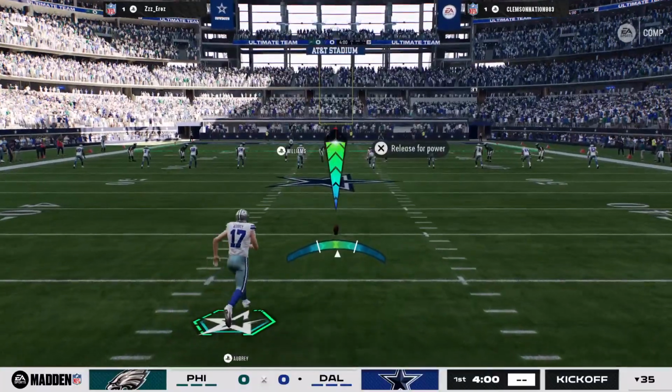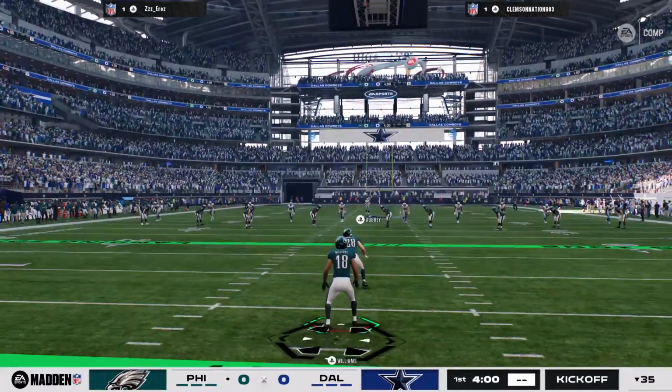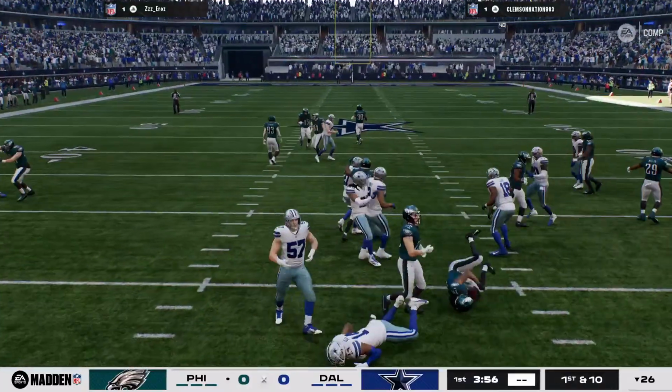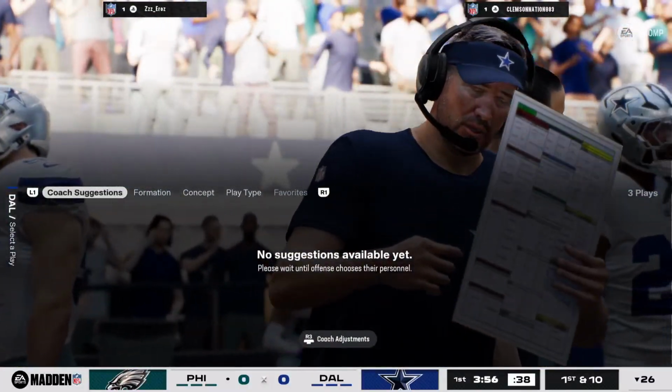Set for football now at AT&T Stadium. Brandon Aubrey has the honors, and we are underway here in Arlington. And he takes this near the 25. Just a little pass there, calling it the 26.